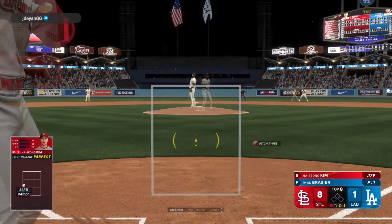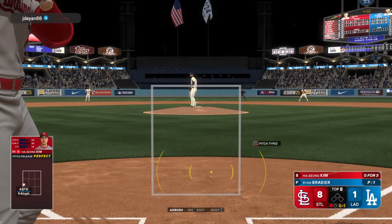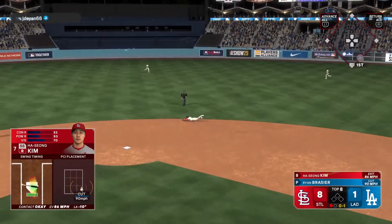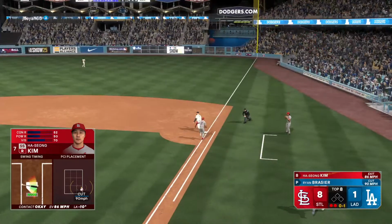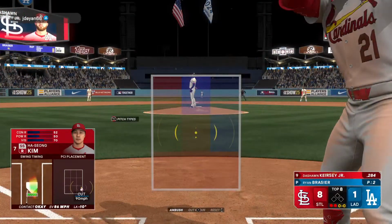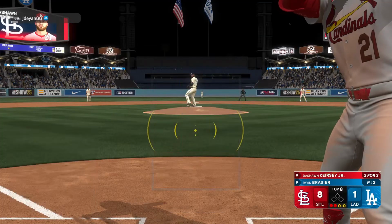And a first pitch fastball is in for a strike. Up the middle. Oh, he gloves it. The throw. And that's a great play for the out. Deshaun Keirsey Jr. next up for the Cardinals.